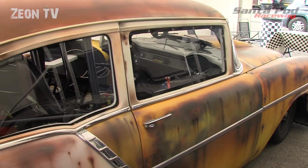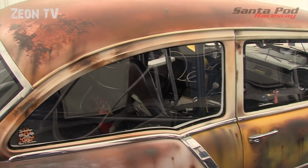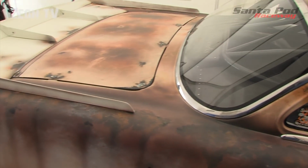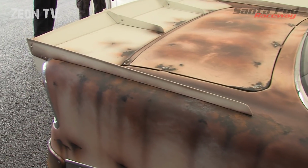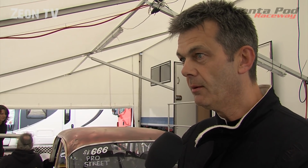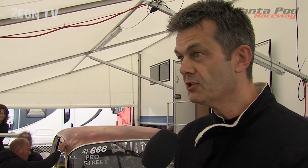The car's based around about 2,400 horsepower. So we feel that we can use that much horsepower. Any more than that, I think, is wasted. So it's hard work to get it on the track. Yeah, it's just great fun trying to get that much power down on the floor.